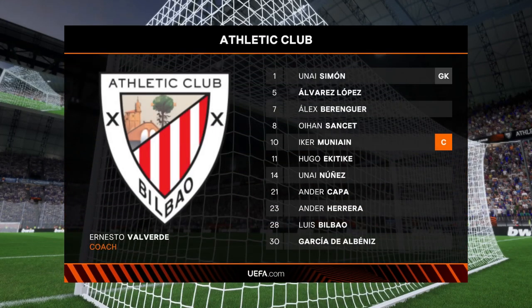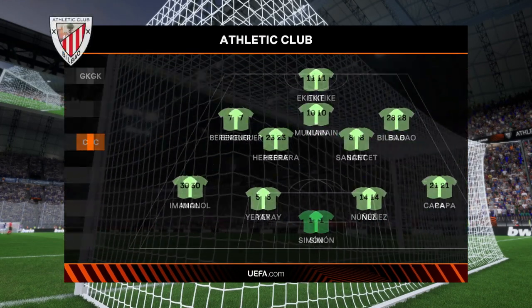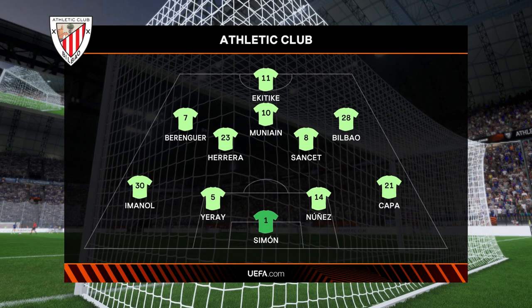And a look at the lineup for Athletic Bilbao. Well, although we have it down as a 4-5-1, it's actually more likely to be a 4-2-3-1. They play with two holding midfield players, a number 10 and two wingers. The system has a nice balance to it.